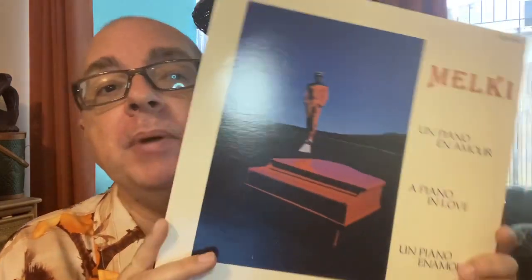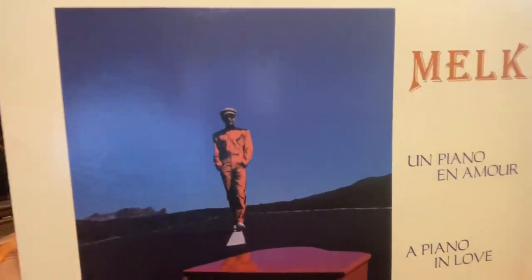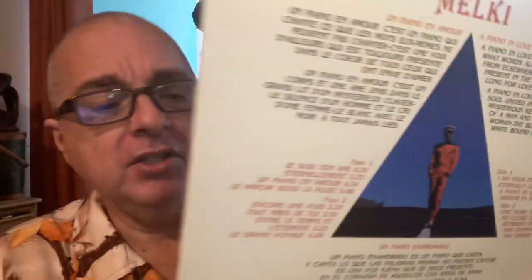Okay, and then these 2 I got because they were French-Canadian. I was just curious. This is Melky, the piano, a piano in love. It's just kind of weird looking, and I wasn't familiar with any of the songs. I just didn't know what it was going to be, but for $1 I wanted to get it and see, and it is indeed sort of modern for the 80s time period. Easy listening piano songs. Instrumentals, actually really nice.